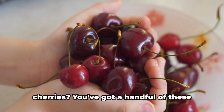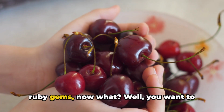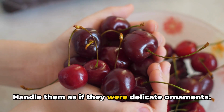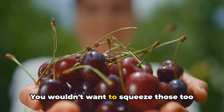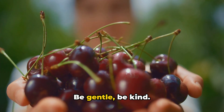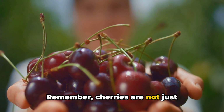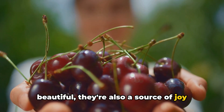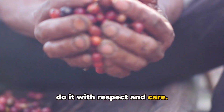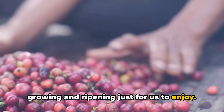But what about handling the cherries? You've got a handful of these ruby gems, now what? Well, you want to avoid bruising them. Handle them as if they were delicate ornaments. You wouldn't want to squeeze those too hard, would you? The same goes for cherries. Be gentle, be kind. Remember, cherries are not just beautiful, they're also a source of joy and nutrition. So when picking them, let's make sure we do it with respect and care. After all, they've spent all this time growing and ripening just for us to enjoy.